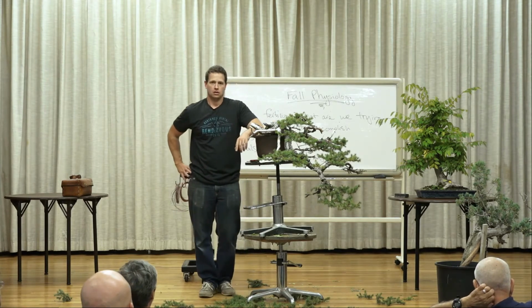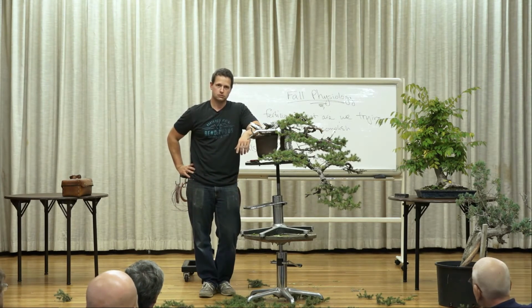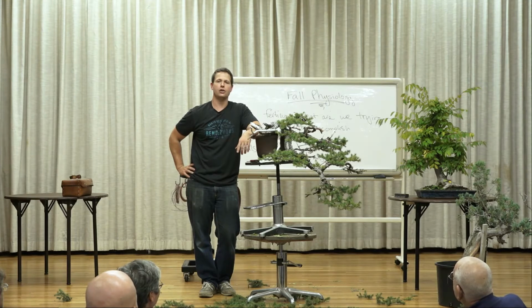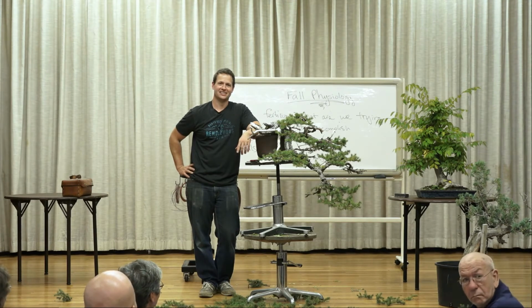Question on the juniper. It is my understanding that we would take the tips out of the juniper at this time of year also. Why? Because I was told to do that. Oh, no. It supposedly spreads out the growth and makes it better for balancing the foliage. Yeah.